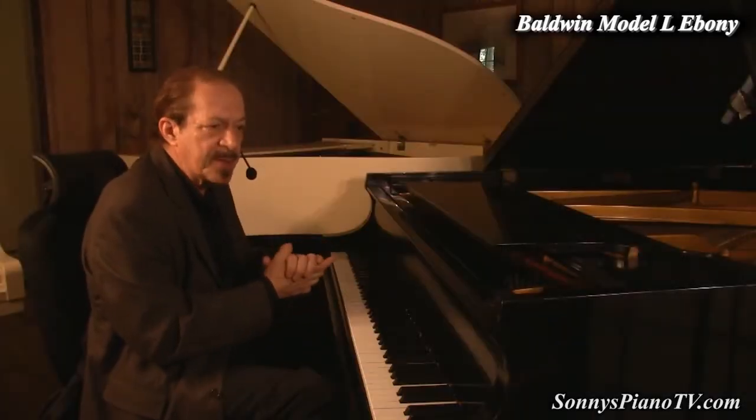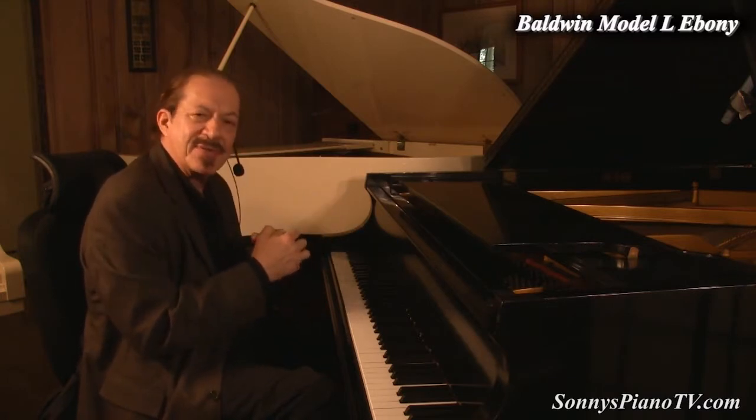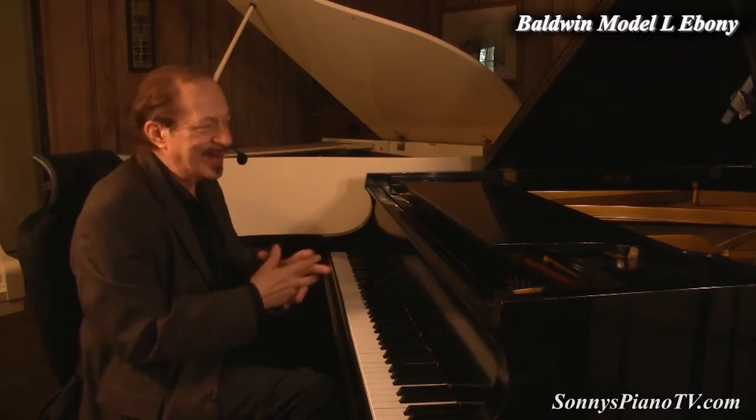This piano is going to make somebody very, very happy, and until that person shows up to claim the piano, this piano is going to make me very happy. I love playing this.